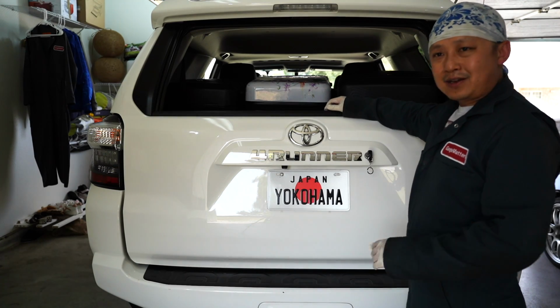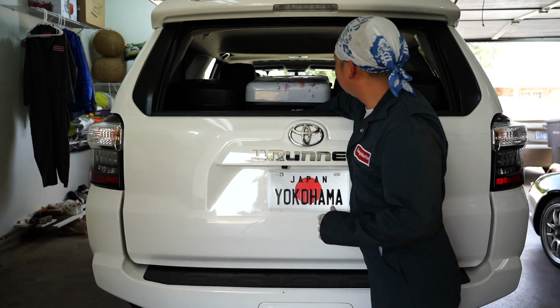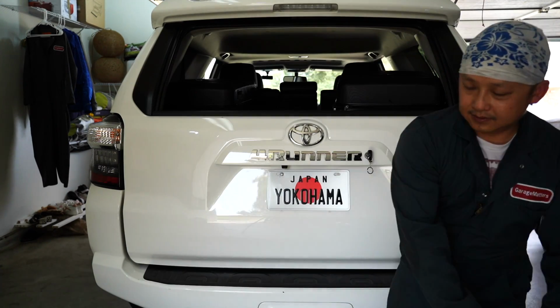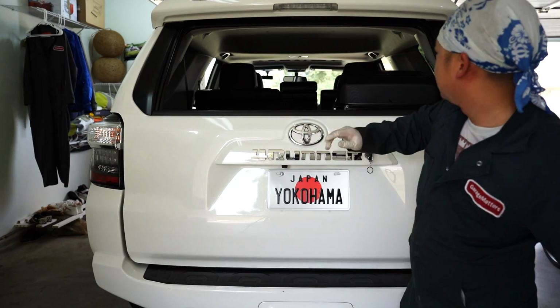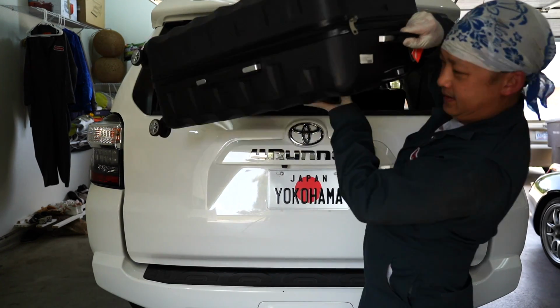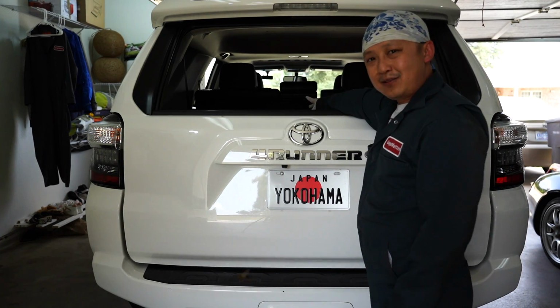Now you can go ahead and take out these smaller luggages out of the tailgate without having them fall out. Once that's done, you can go ahead and lift it up and take out the bigger ones.